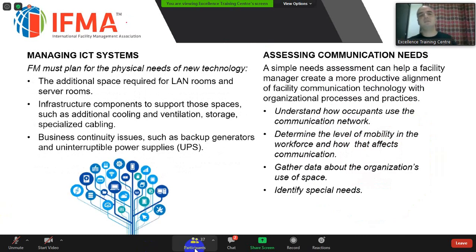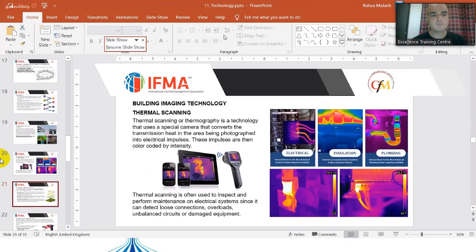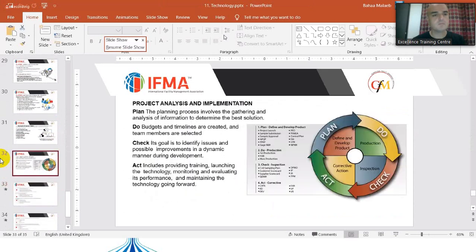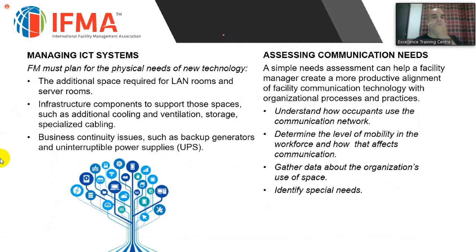Managing ICT systems. IFMA must plan for the physical needs of new technology. The additional space required. So we talked initially how the FM and IT are interlinked. You cannot install a system unless you have access through facility management. They need to come and see where they can put their cables, where they can put their devices, and how does that affect the existing facility. So FM must plan for the physical needs of new technology.